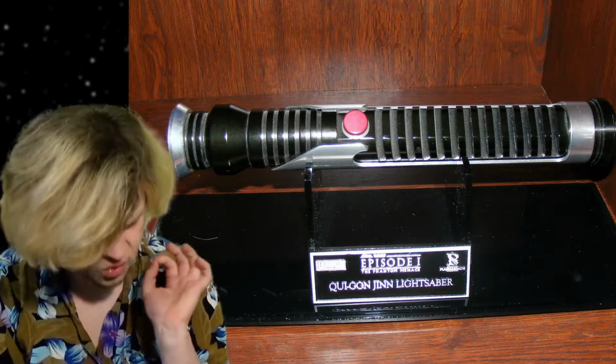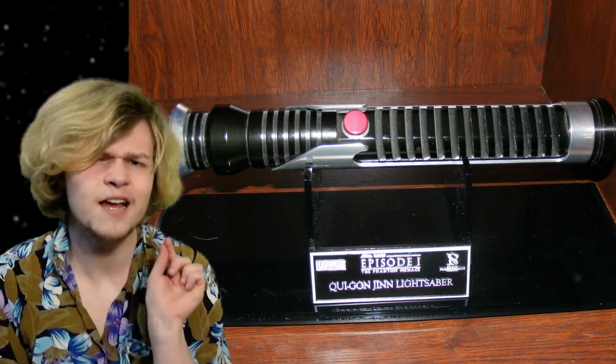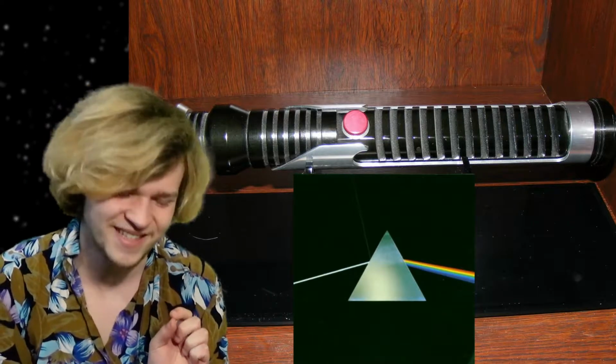Let's start off with a great design. Qui-Gon Jinn's lightsaber. Oh, it's so good. It's sleek. It's simple, yet bold. It's the Dark Side of the Moon of lightsabers. And it's so comfortable to hold.